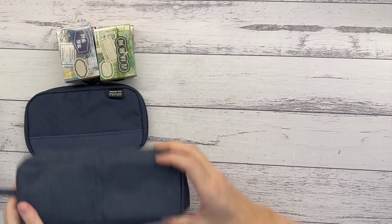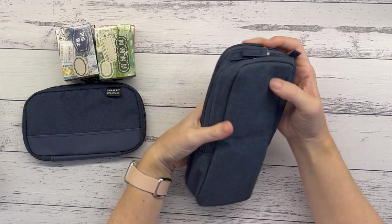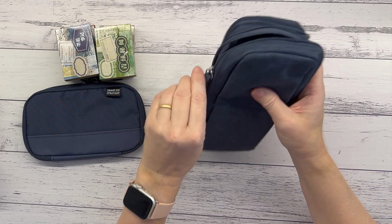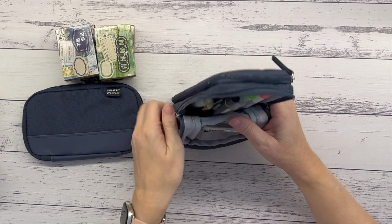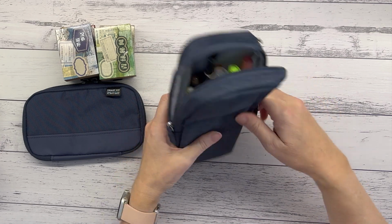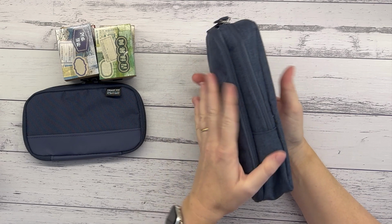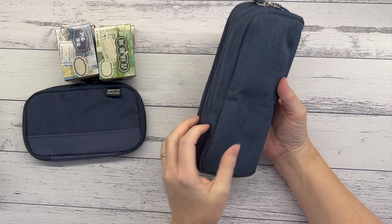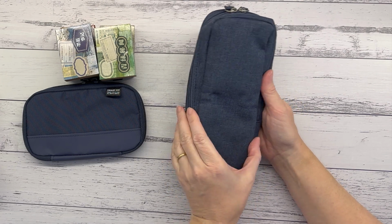So Anjou replaced Lihit, and I'm loving it. No regrets there. Definitely the right thing to do. It's just made everything so much easier. So I totally can recommend this.